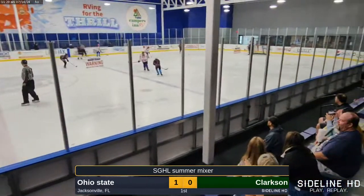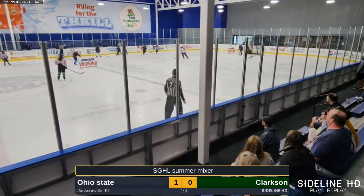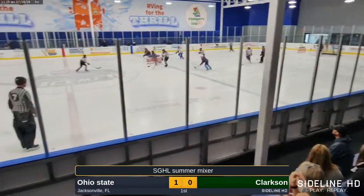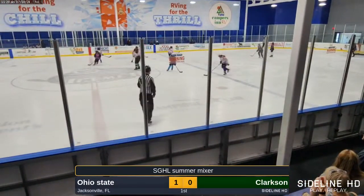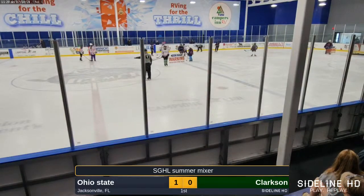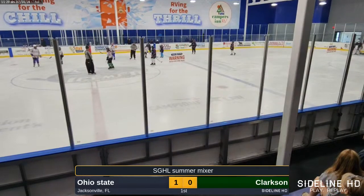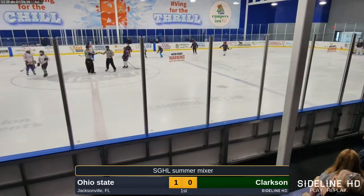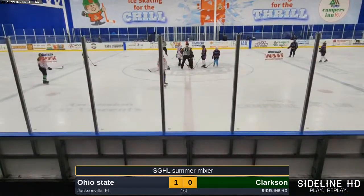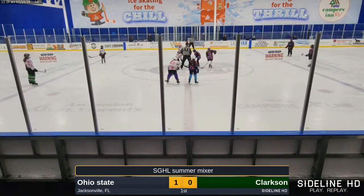Clarkson controls off the draw, dumps it forward into the Ohio State end. Shoe back to collect there. Bounces that up. Can't get it out of the zone. Shoe races over, gets a stick on it, gets it up to the blue line, second effort, pushes it over. Clarkson dumps it in, and that will be offsides again. And they're pulling this one back to center because of where the pass originated from.